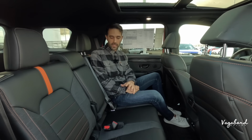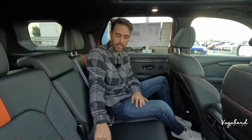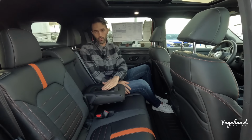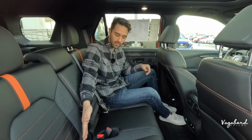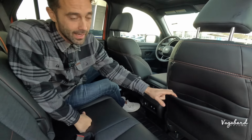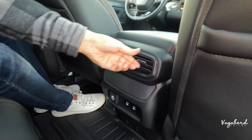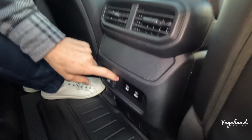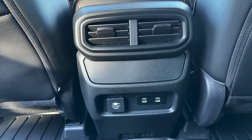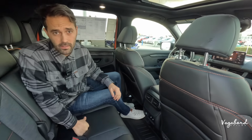Now second row seating, we got that same look coming in from the front over to the back with the cloth inserts, orange stitching, armrest, cup holders with the armrest, car seat compatibility as well. In front of us, on the back of each front seat, we got a pocket, very nice big pockets. You can fit a lot in here. In between those two front seats, we got the air vents up top, USB-C plugins, and another inverter, okay? You can't control the temperatures from here, but just there in the front unit, okay?